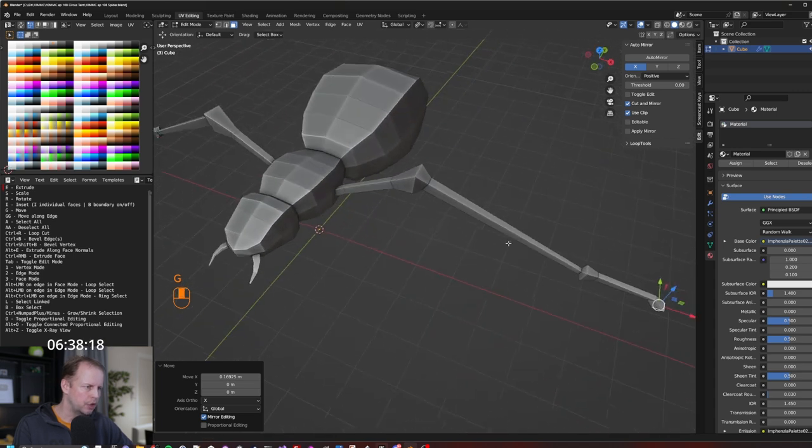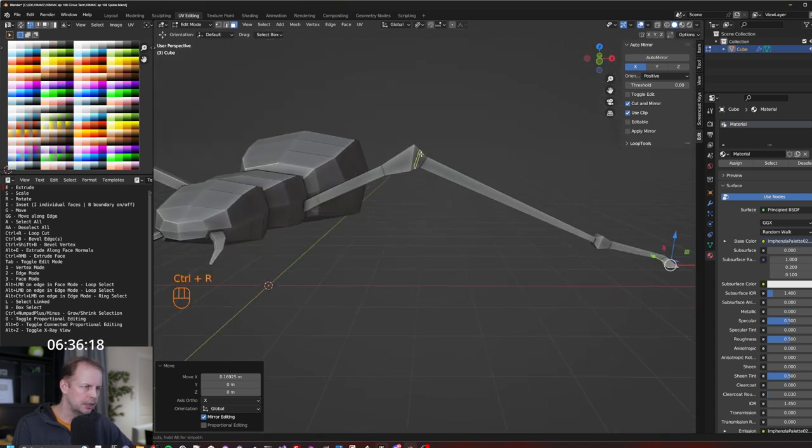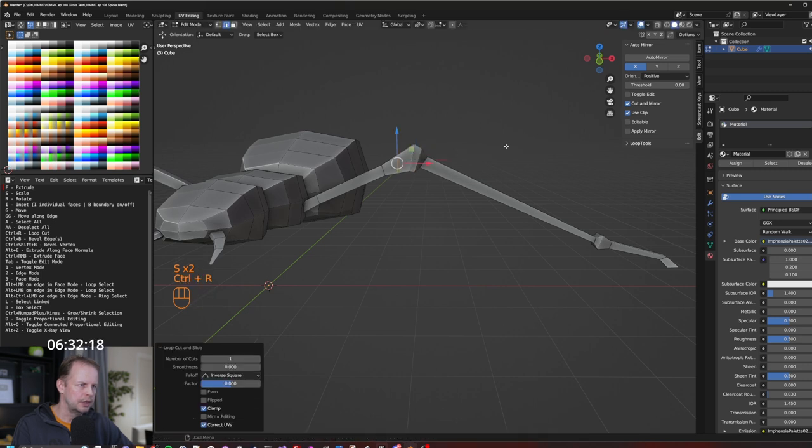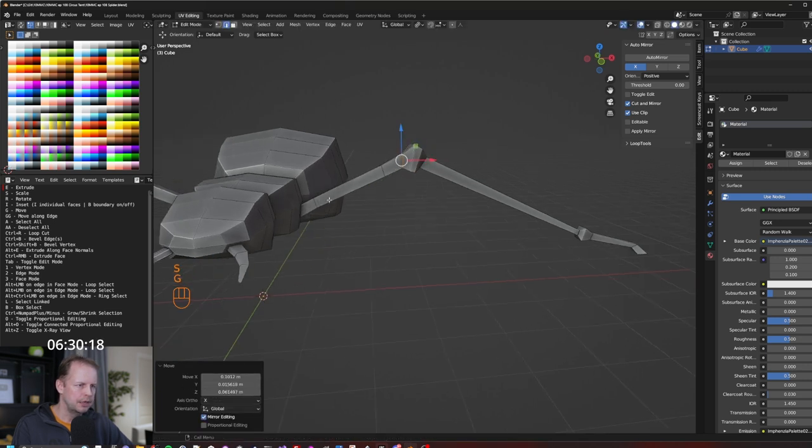Oh, those are some long and creepy legs. So I'll put some more detail there. Control R, scale, Control R, scale, G to move that on. Control R, oh, what did I do? I don't know.